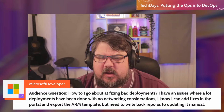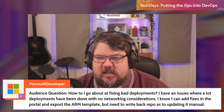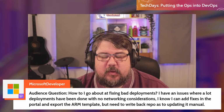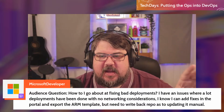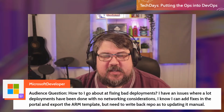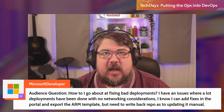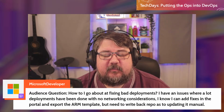But he needs to write back to a repo, write back to the repo as updating it manually. I guess that's what they're saying, is that they're updating that manually through a portal. Yeah, absolutely. So I guess they're making a change in the portal, updating their code in the repository as though they've just done that. Yeah, that's not a great place to be. You want to try and avoid that if at all possible.